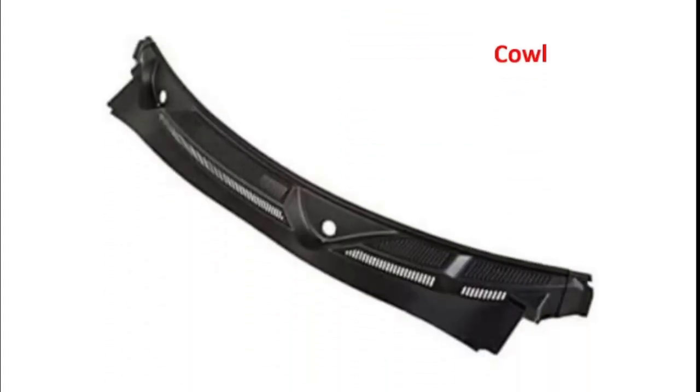Cowl panel. The forward part of the body of a motor vehicle supporting the rear of the hood and the windshield and housing the pedals and instrument panel. It is the panel that covers the gap between your car's hood and windshield. It supports both the windshield and the dashboard while also protecting the area between the windshield and the hood.